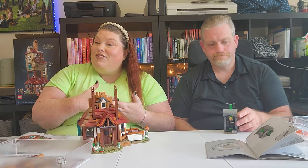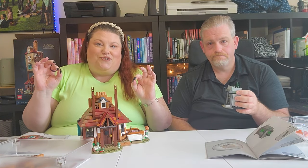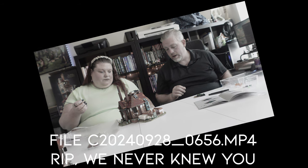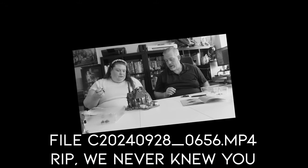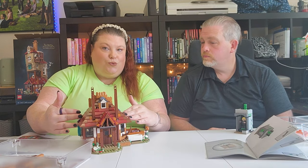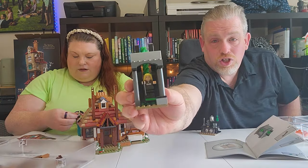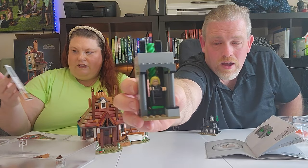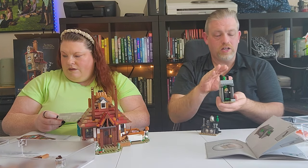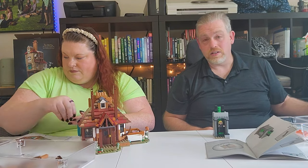So, we had started this video already once, but we aren't sure if we lost footage or not. So, we're doing it on a different camera. I have done the roofs already. Just starting to work on this up here. What have you done? The chimney and Lucius Malfoy. And the next part that we're going to be building is going to be the back and the top, I think. And, just in case we missed it.